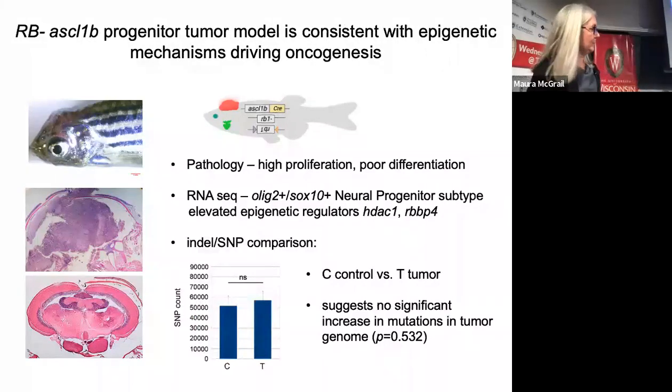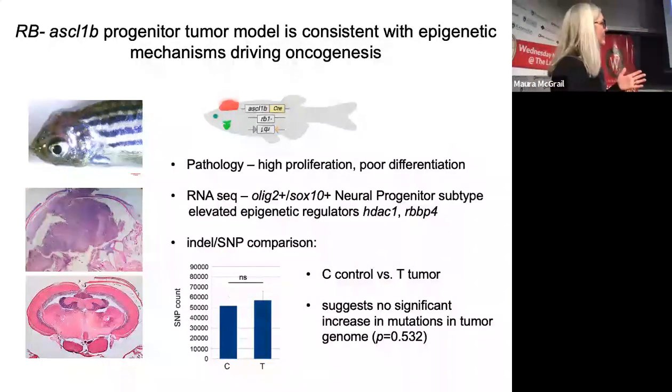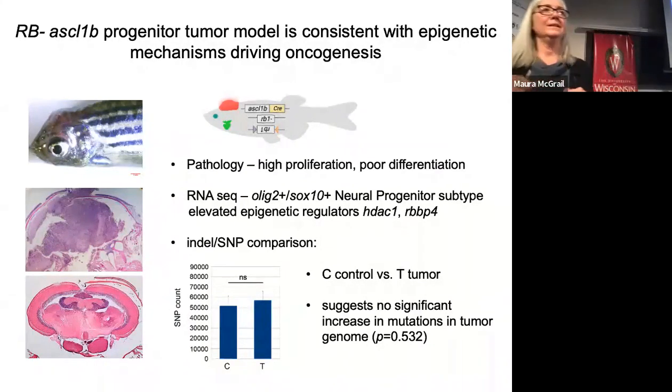All we have right now at this moment is RNA-seq analysis. And I have a collaborator at Iowa State who's a computational biologist and bioinformaticist. And he very generously was able to take our RNA-seq data and look just within that data, which I know is a very small percentage of the genome, but it's 5' UTR coding, 3' UTR, and compare the rate of indel or SNP between control tissue and tumor tissue. And it was very clear from that analysis that there wasn't any significant difference in the number of insertions, deletions, or SNPs that happened during the induction and formation of these highly proliferative, undifferentiated tumors.